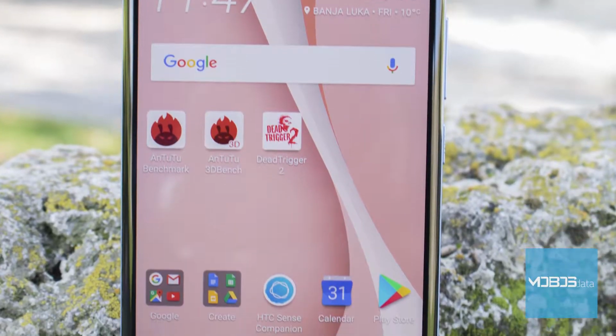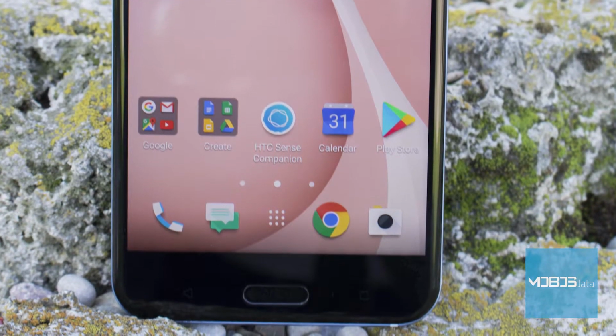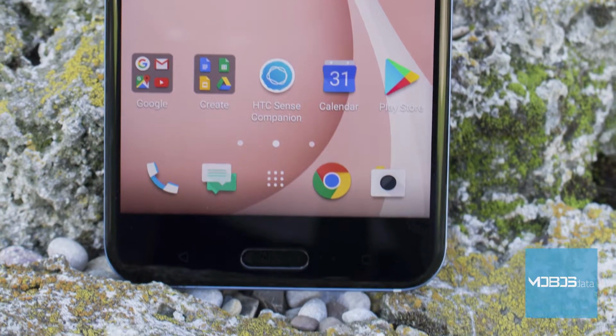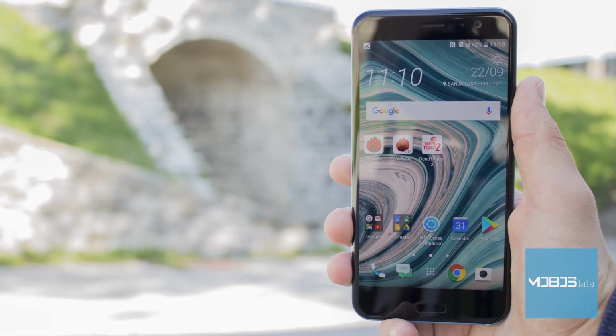If you choose to use the fingerprint scanner, it will serve to unlock your device, and it will do this very accurately and quickly. The second use is to return you to the home screen. Oreo upgrade is announced for this device, as well as for the HTC 10 and the U Ultra.